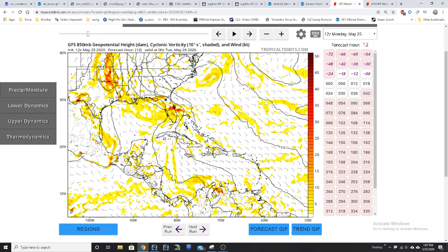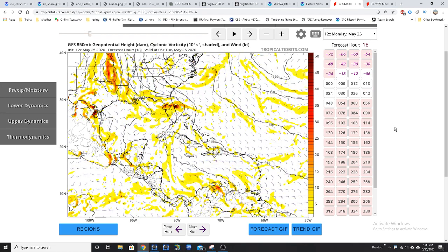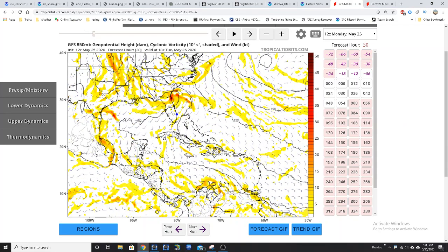You notice here we stretch it out to about 8 o'clock tonight. Here's this little area of vorticity off the Florida East Coast. Again, that tries to get it established here over the next 18 hours. The GFS is showing an area of vorticity concentrating right off the Florida East Coast, and again, that's going to bring some copious amounts of rainfall to portions of the Florida East Coast today.